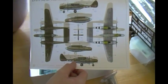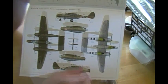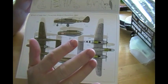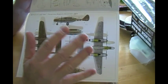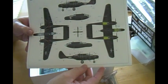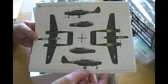They give you two different versions to do. The Lady Glenn from '44, now that's the brown and gray camouflage. I wouldn't mind doing that, but I've always loved the black ones more than anything. So they do make you the option of the Sweat and Wally in Burma 1944.